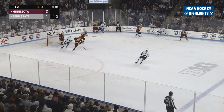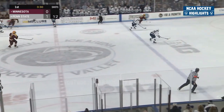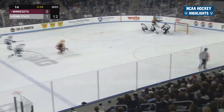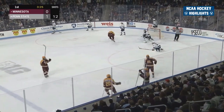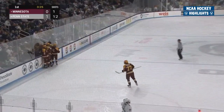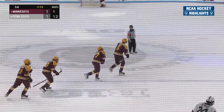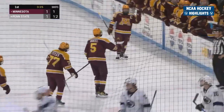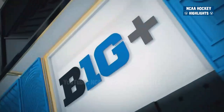Gophers defenders, Cal Thomas there making a nice play on Genev. Now it's Pitlick with speed on the far side, closing in on Soulier, goes to Renzel in the slot, and he scores! What a beautiful feed from Rhett Pitlick to Sam Renzel, and what a way to net your first collegiate goal. What a play by Rhett Pitlick, getting it over to Sam Renzel, that talented freshman.